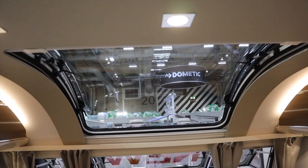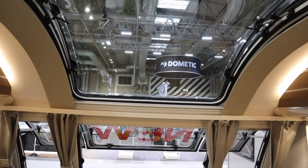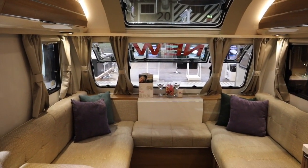Nice, huge sunroof at the front there, so that lets lots of light in. It's difficult to measure how bright a caravan is in the show because obviously we're indoors and it's all artificial lighting. But nonetheless, it seems quite bright in here. So, that's the front of the caravan.